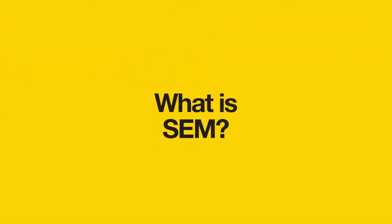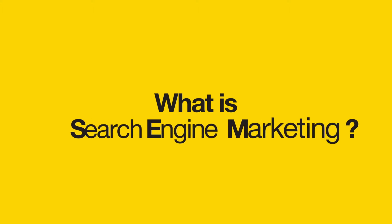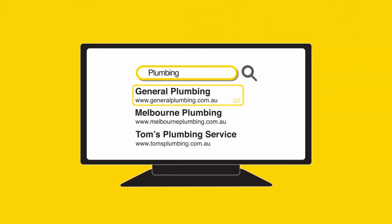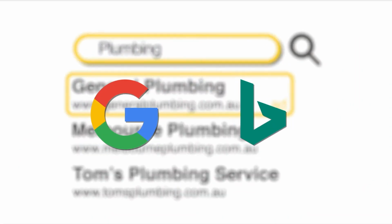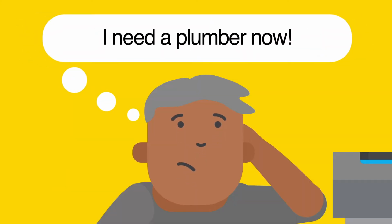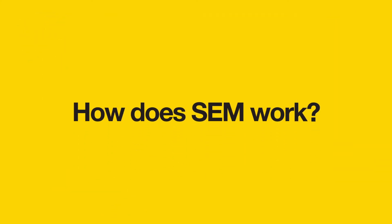So what is SEM? SEM, or search engine marketing, is paid advertising that places your business at the top of major search engines, such as Google and Bing. These ads put your business in front of customers who are looking for exactly what you offer and are ready to purchase.